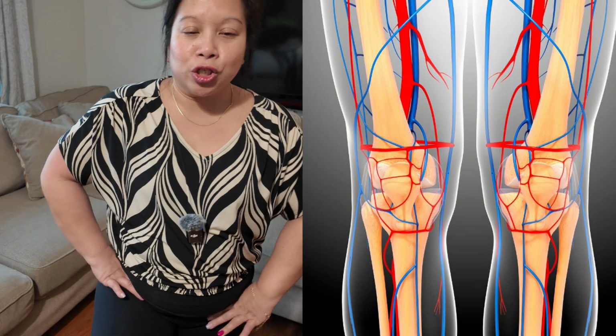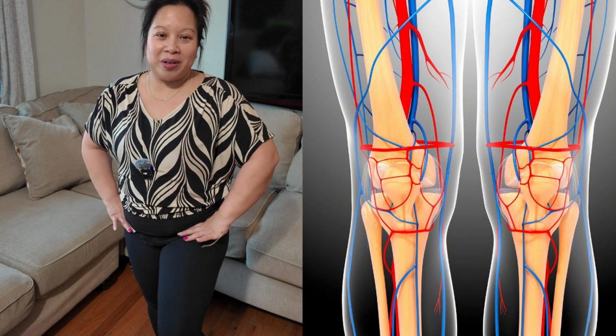I don't suggest pajamas, but if that's your thing, you can wear it as long as it doesn't impede your circulation. And just make sure you don't lean forward too long, because leaning forward can also impede your circulation here right at the groin.